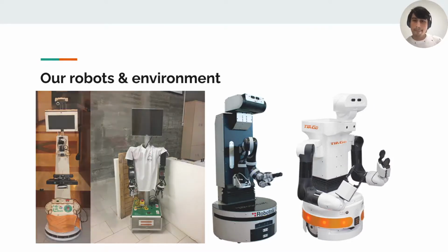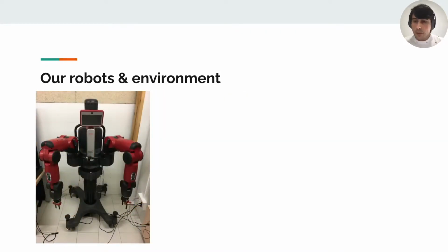Then we also have Baxter. It is our biggest robot, built by iRobot in the United States. And it is mostly used in repetitive tasks, such as in factories. In fact, car manufacturers use it in their factories. This one doesn't have a mobile base, so it cannot move on its own.